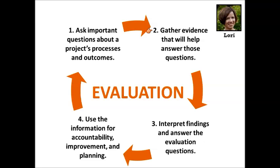Next, we gather evidence that will help us answer those questions. And Elaine Kraft, who's on the webinar with us, as you know, once told me about what she called a data-free evaluation that she'd seen. You definitely do not want one of those. So then we have to make sense of those data. So we interpret the results and answer those evaluation questions.